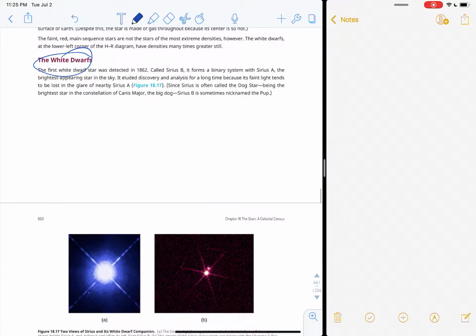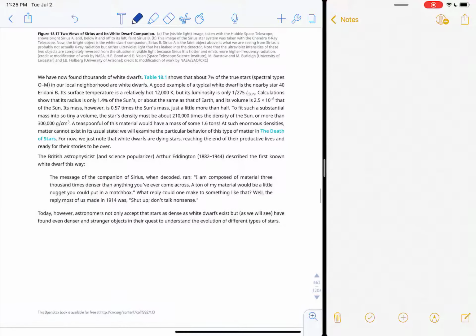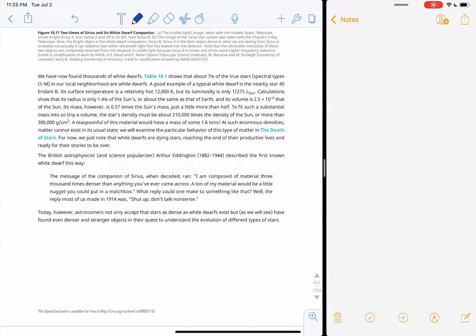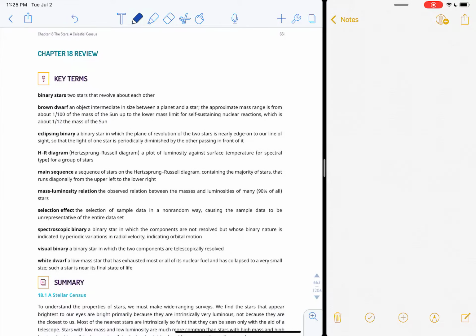So it's brighter and hotter than the sun, but it's got a partner here that's pretty dim. And if you plot that dimness and color, you see that it's a white dwarf. A white dwarf is basically what the sun is going to turn into. Eventually, the sun will run out of fuel, do its thing, and when it dies, it's going to leave behind a white dwarf. Okay, and we'll talk about that later.